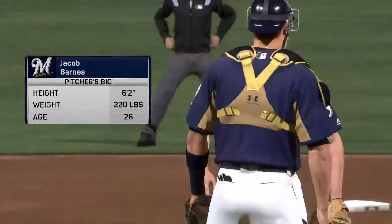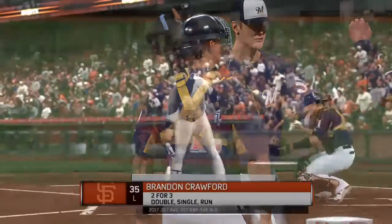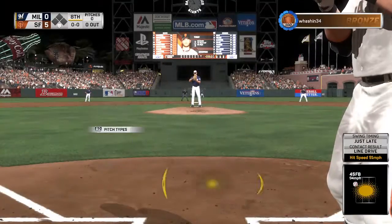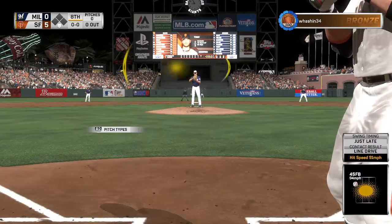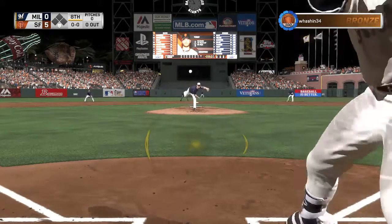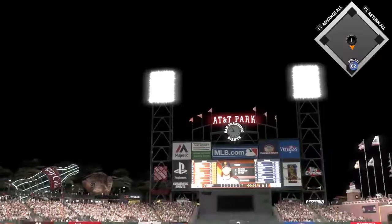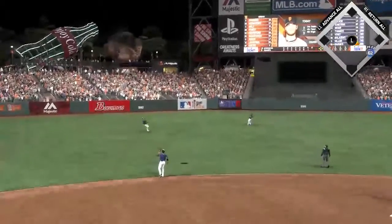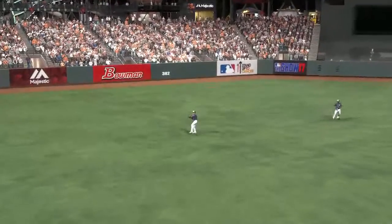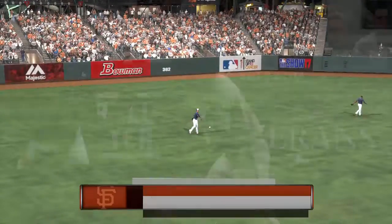Jacob Barnes is out from the bullpen now. Number 50. Ready now. Brandon Crawford. Lifted the other way to left center. Yelich able to take this one in, and there's your first out.